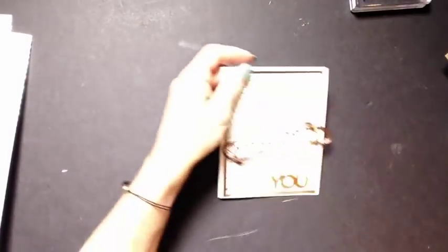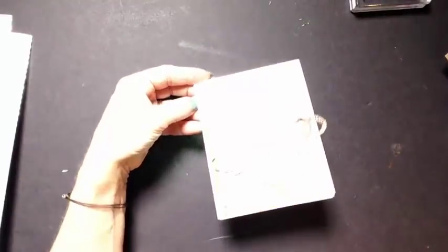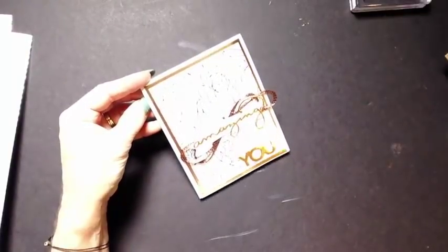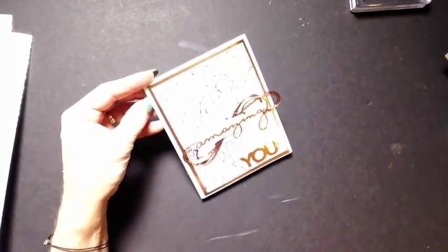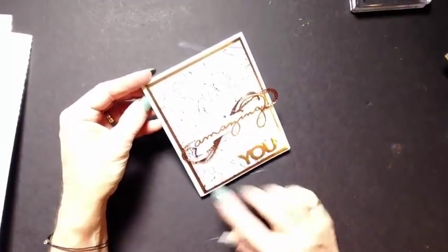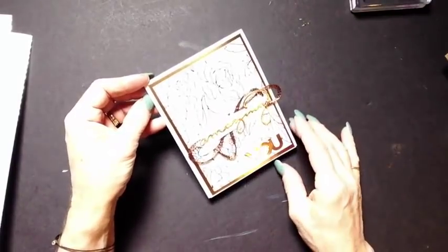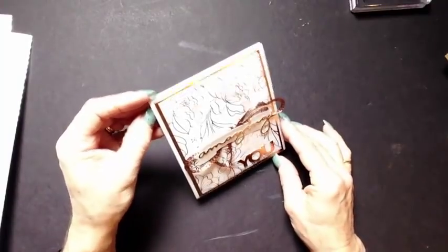So then the very first card that I created, and I had to just jump right in with copper. I've been really inspired since the January Paper Pumpkin. And here you can see Amazing You, another celebration product, the Celebrate You Thinlits, and a little bit of the copper ribbon, and then our copper foil. So clean and simple and quick card there for you.